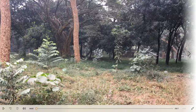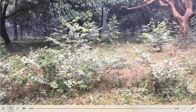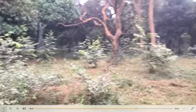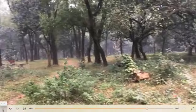The next clip was about the environment of the zoo. I was quite happy to see that the zoo has quite a few trees, which make it look almost like a little forest. On one side you have the trees, and on the other side you have the cage enclosures. So you see lots of people in the areas where there are cages, and on the other side in the forest you don't see any people at all, or very few people really.